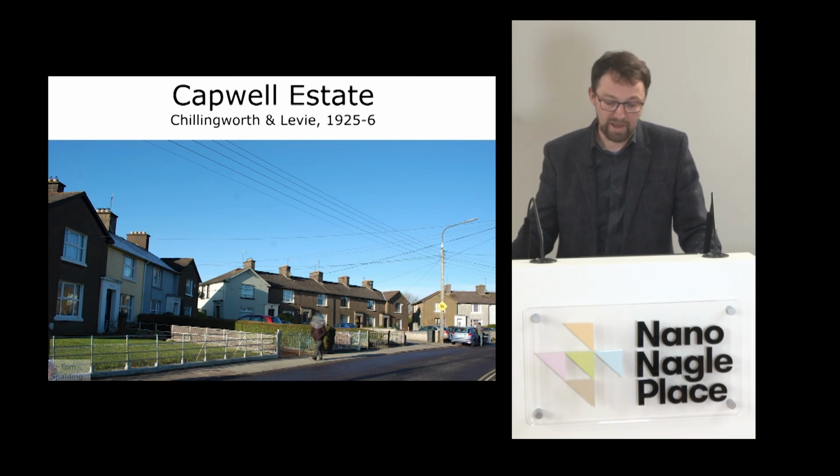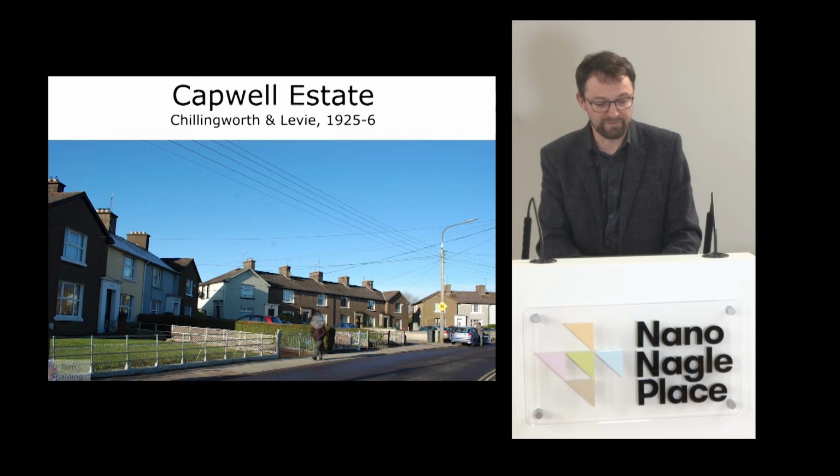And if you look at them, you'll notice that they're in fairly short terraces of 4 or 6. And you'll notice that the houses on the end are a slightly different design to the ones in the middle, and I suspect maybe slightly bigger. They're turned through 90 degrees, the doors on the side. But the most obvious thing is good-sized front gardens on most of the houses, and back gardens too.